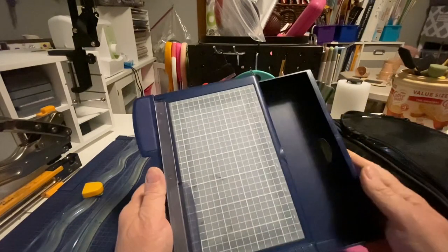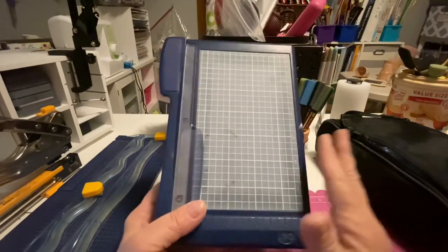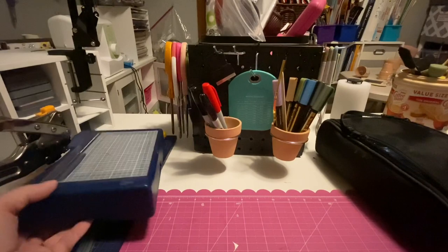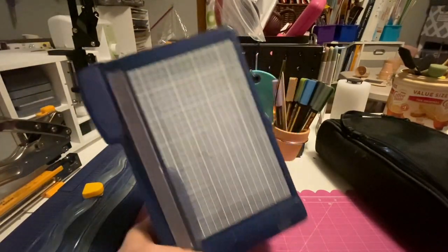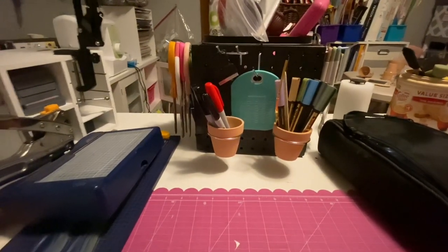And this happens to have a drawer. I've never really needed the drawer, but this one happens to have it. You can get 6-inch cutters too. Fiskars does sell them, but Creative Memories does still have that. I think everything's a different color now.